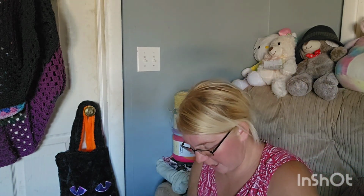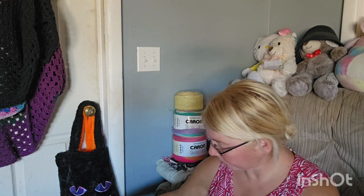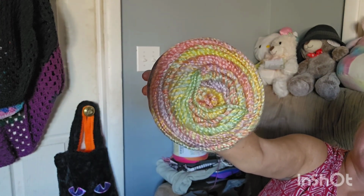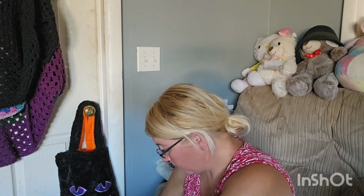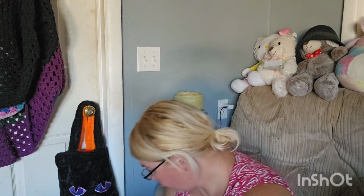So this color here is Cotton Candy Quartz, and I got 2 of these. And then I also got this one. I'm trying to get you in the light. This one is Rainbow Quartz, like I said, and I got 2 of that one too. I am working up projects, whips, with both of these.